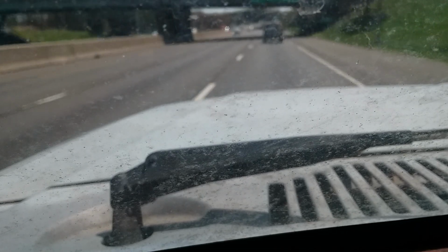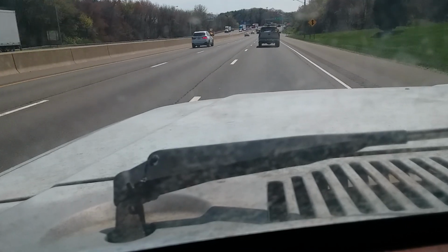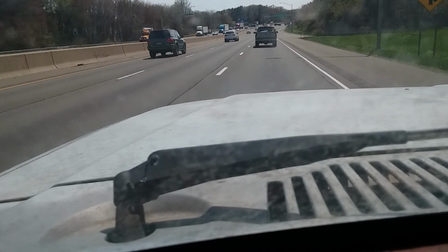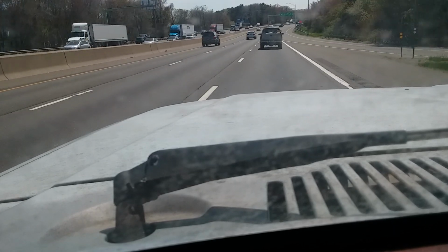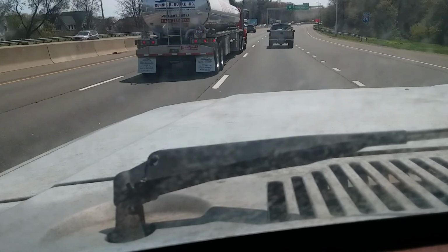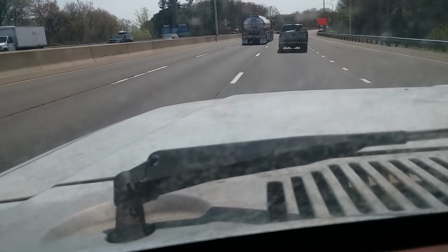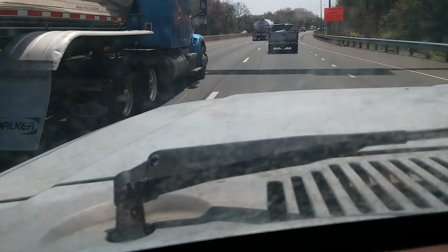Something along those lines. I typically try to drive this thing under 60 no matter what, because the minute you go over 60, your fuel economy goes down the toilet. What little fuel economy this thing does have, well, I really shouldn't call it a piece of shit. You can pretty much haul whatever you want with this thing. I had a pickup camper on it with a lot of stuff in it.